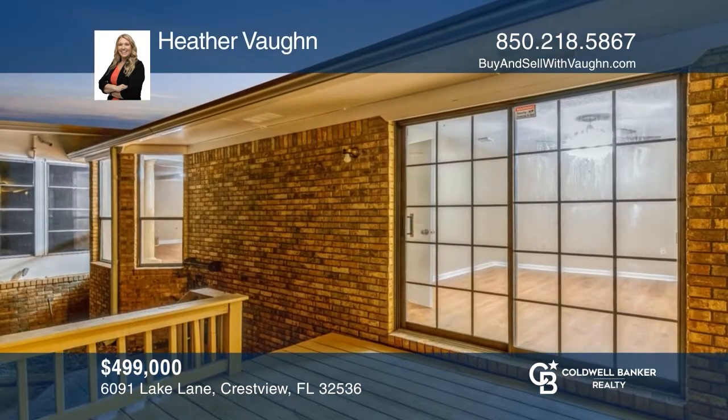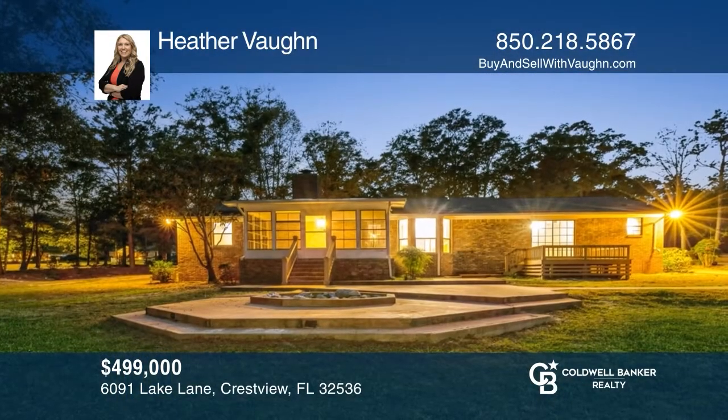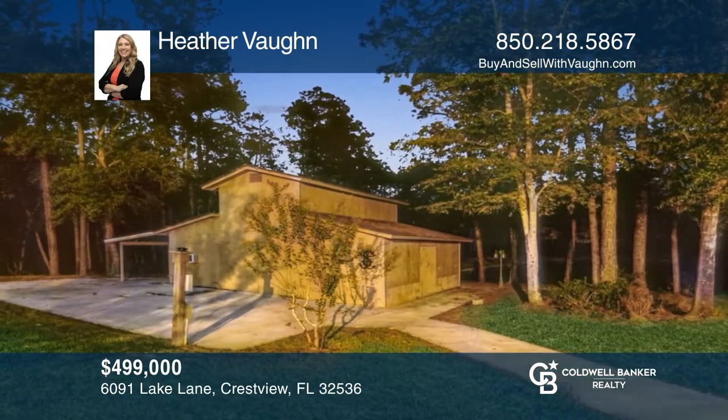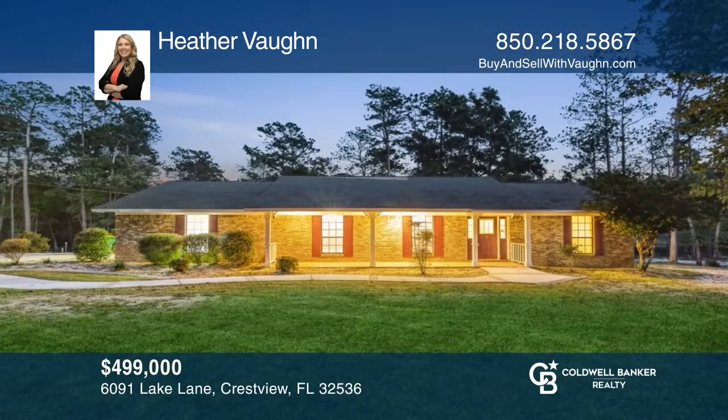The barn has an added loft with easy access. The spring-fed lake is privately owned and yours to enjoy. This property is not one to miss. Fall in love with your future home by contacting Heather Vaughn to schedule a tour.